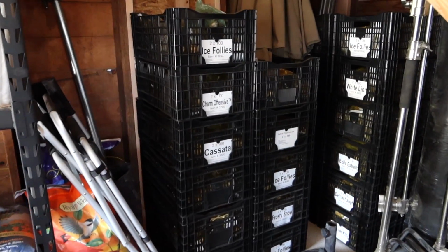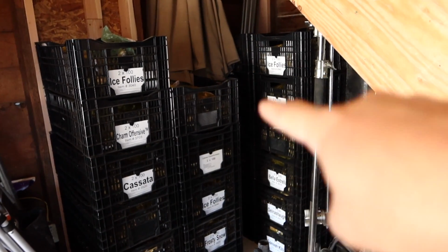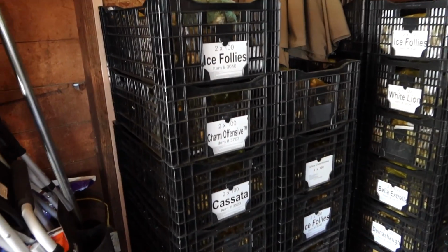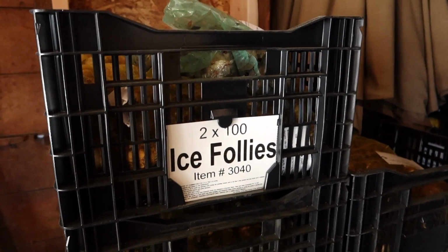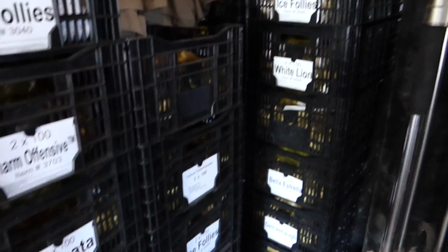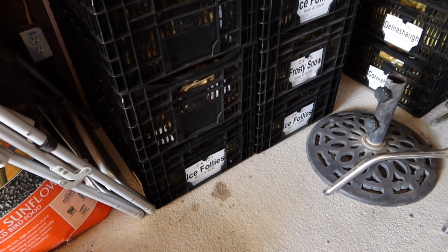And here are the bulbs. All of these crates right here. So there's 2 stacks of crates right in the back. You can't really see the back corner there. And then these 2 stacks here. We're looking for the daffodil called Ice Follies. So there are 5 of these crates, I think, total. There's 1,000 of them. So Ice Follies right there. And then, of course, there's 2 at the very bottom.